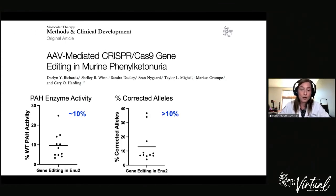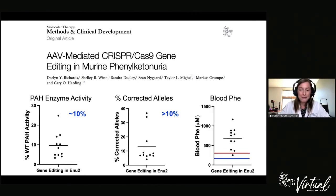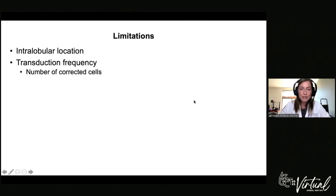corrected alleles, I was puzzled about the fact that none of my animals were corrected down into the wild type phenylalanine levels, which would be below this blue line here, and only one got into the therapeutic target range under this red line here. So there were a couple of avenues to pursue in terms of the discrepancies of these results, and what we really needed to determine was the location of our gene editing.